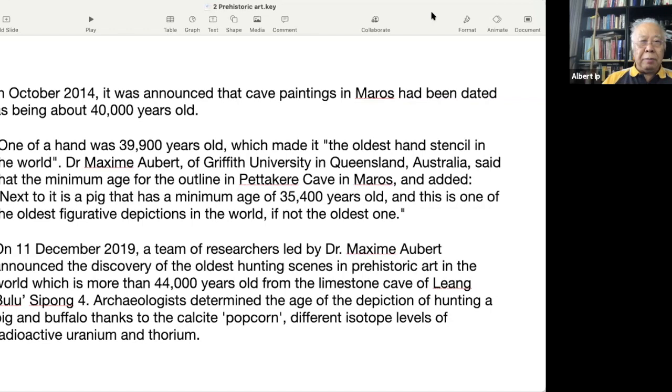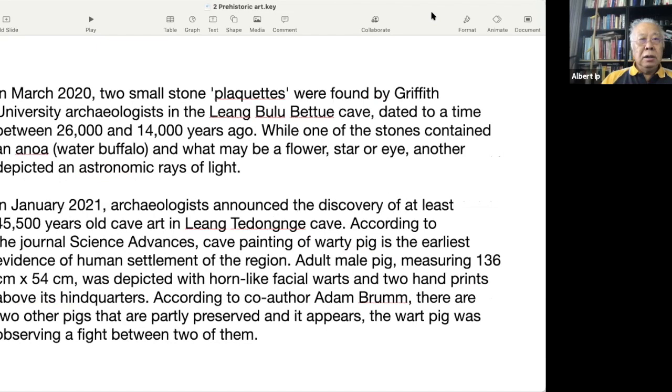That is in December 2019. So pretty close, pretty lately that we are updating the dates. The art form in Indonesia is now dated as 44,000 years ago. So that is in line with the time when Australia was occupied by human beings. In March 2020, that's last year, two small stones were found by a Griffith University archaeologist. That one dated a bit more recent, 26,000 to 40,000 years ago.